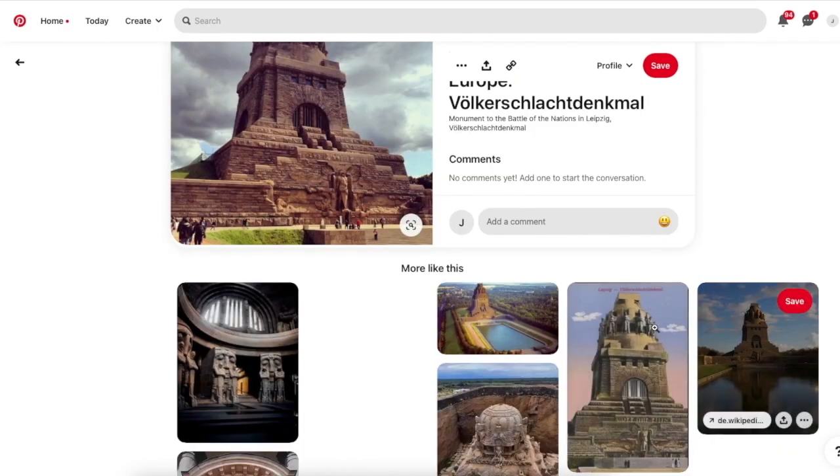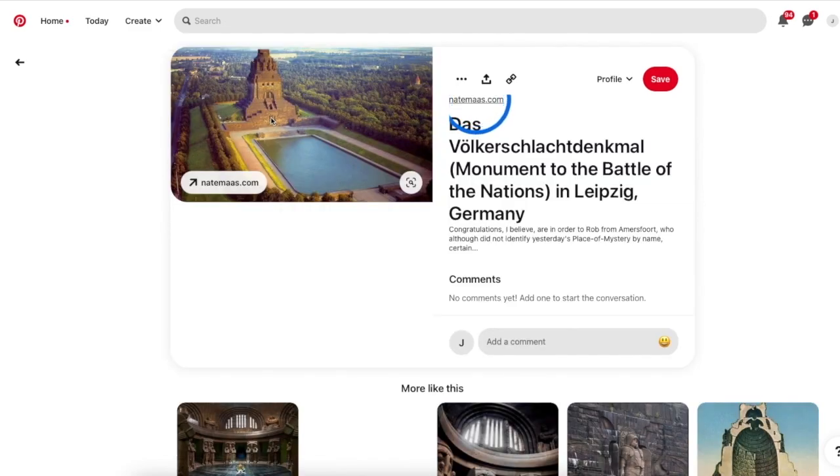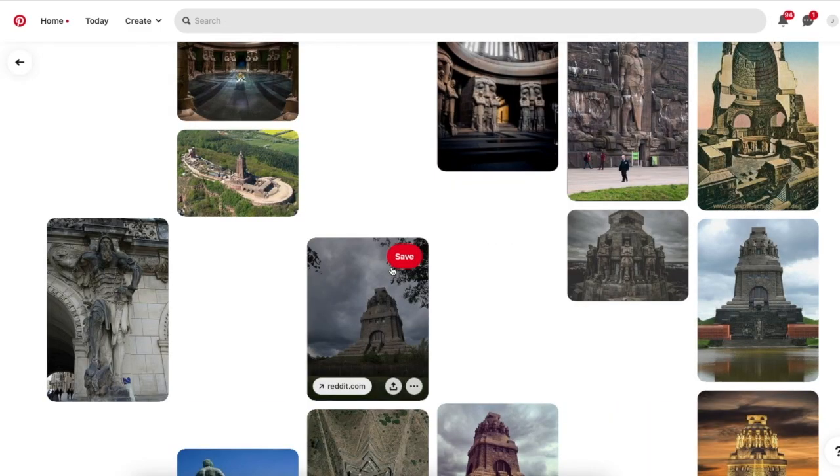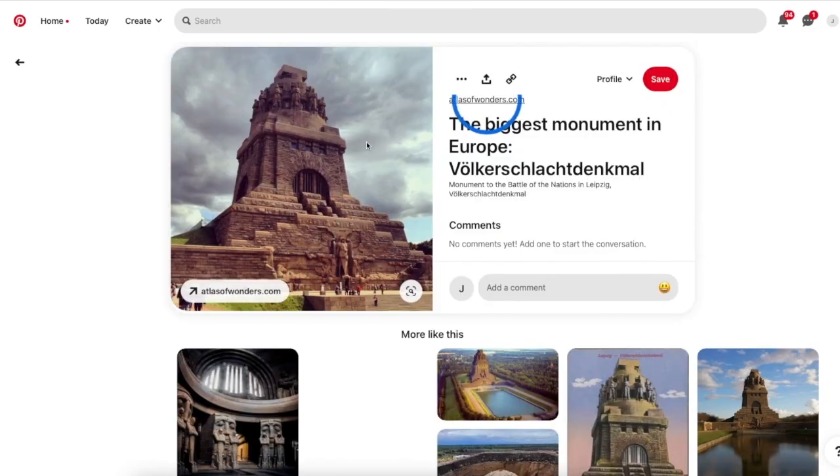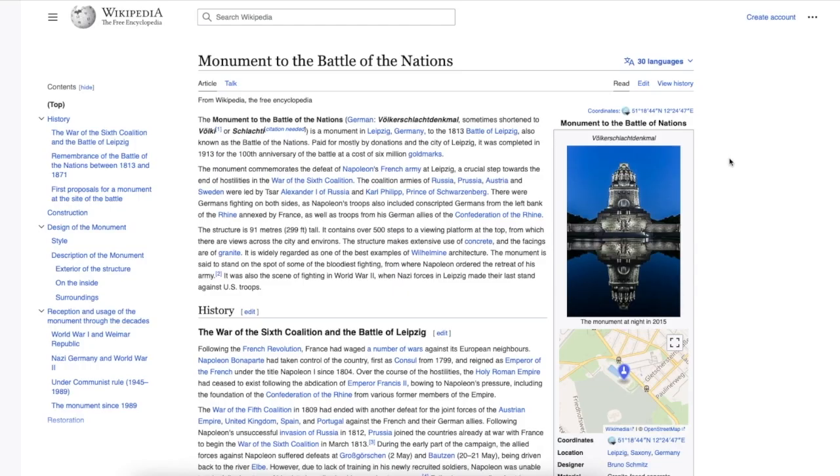Unbelievable monument in Leipzig, Germany. Love it. Worthy of an entire video. The largest monument in Europe. A monument dedicated to the Battle of Leipzig, also known as the Battle of Nations. It was completed in 1913 for the 100th anniversary of the battle.